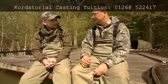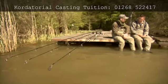Yeah, with a marker float clipped up, I went from 140 to 170, and I was getting just about there with the fishing rods as well, and that was in a couple of hours. So a day out with somebody like that, oh, that was a bleep on my rod. A day out with somebody like that is worth every penny.